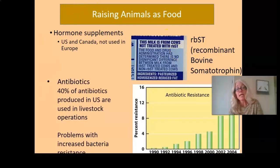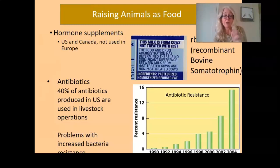Okay, let's talk about antibiotics in the food production industry. A lot of our meat products cannot be produced without administering antibiotics to those animals. And we'll talk a little bit about growth conditions in a minute. About 40% of the antibiotics produced in the United States are used in livestock operations.